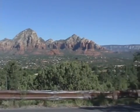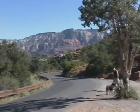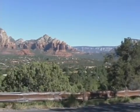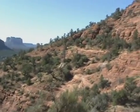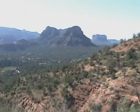This is from the Airport Mesa area. It's one of the vortexes. We'll be walking up there shortly. This is the view from the Airport Mesa vortex. Nice view.